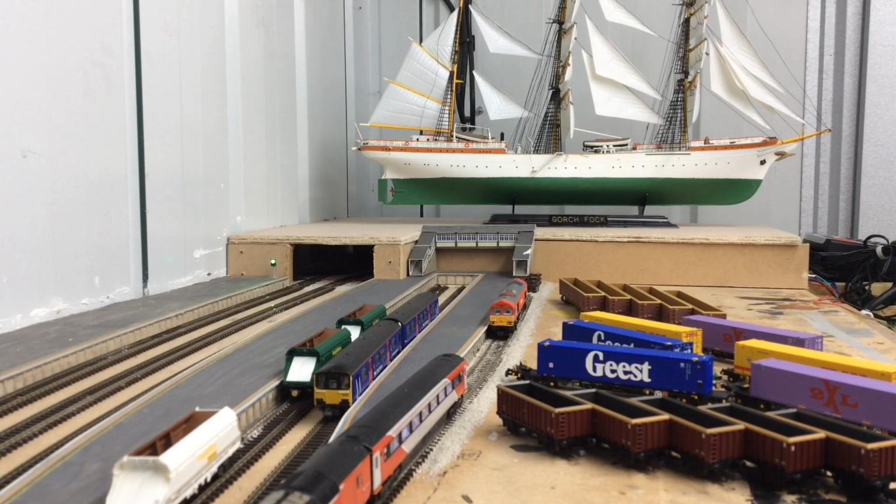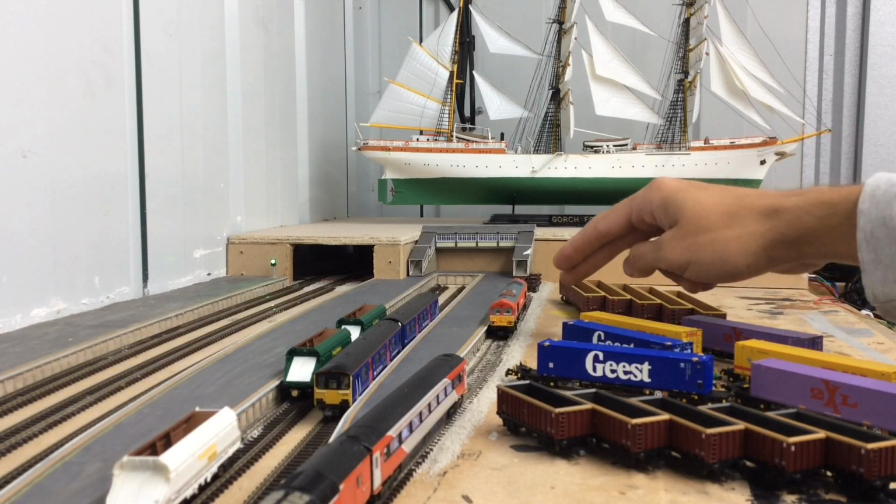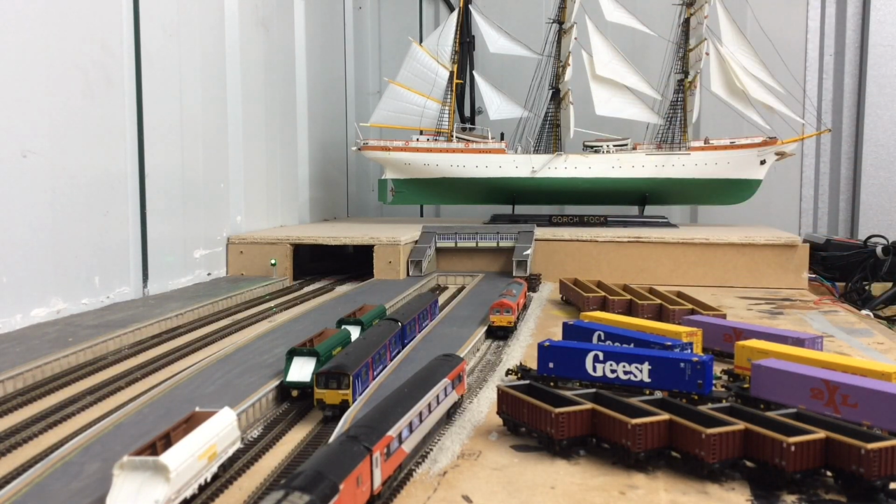And then the last thing I bought is the DB Schenker Class 66, which we'll probably look at as one of my first weathering projects. It's DCC fitted and it's running nicely now.